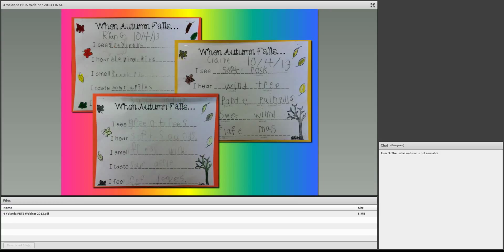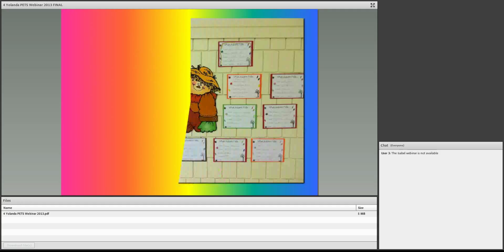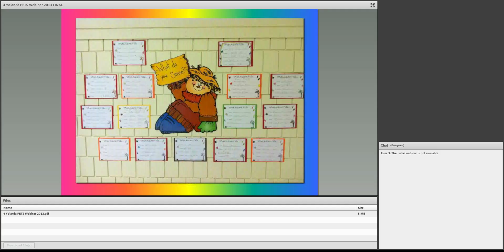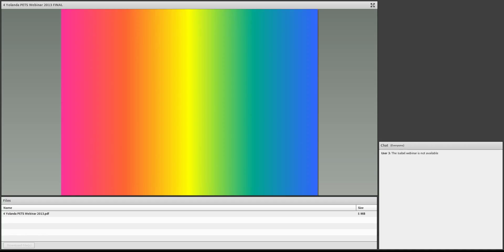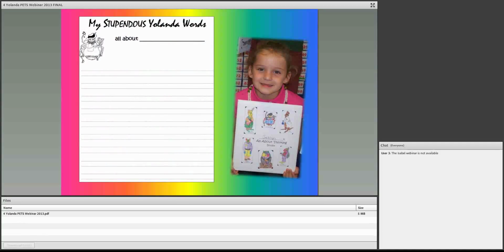So here's another one. And when they were done with these, of course, the best thing you can do, it makes a great bulletin board. But what's wonderful is they knew that Yolanda was right there with them, encouraging them to use all that different language. This teacher has another page that she uses, My Stupendous Yolanda Words, all about whatever it is they're studying. The students can collect words for any kind of writing project they'll be doing.